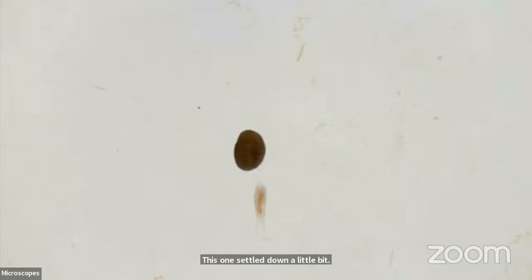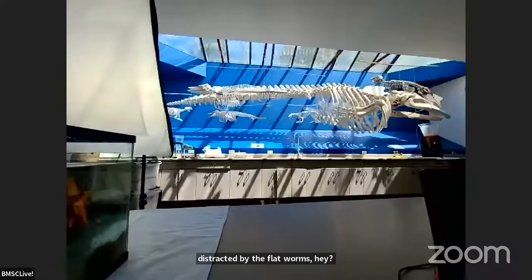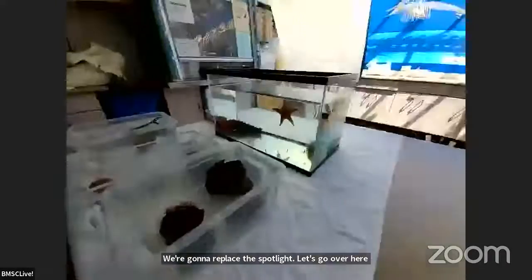Okay, what's next? Oh, I never actually showed some adult worms. I have one really cool adult worm I want to show you. Sorry, got distracted by the flatworms. Okay, we're going to replace the spotlight. Let's go over here and look at some tube worms, some really beautiful tube worms.